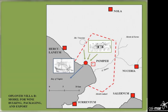Wine also was brought here, presumably in large measure local Vesuvian wine transported in wagon-mounted culei. The wine was transvased into the amphoras, a significant portion of which were then presumably loaded aboard ships for extra-local distribution. Since 2012, a team from the University of Texas has been carrying out a program of investigation at Villa B, which includes the study of these amphoras.